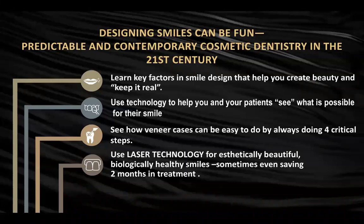And along the way, I will share some things I do with lasers, because I've been using lasers for about 20 years now. My goal is really ultimately just sharing with you my journey of the last 12 years, how I've evolved with materials, how I've evolved with technology. And more importantly, how doing some of these new things is making dentistry a lot more fun for me as I'm rolling into my 60s now.